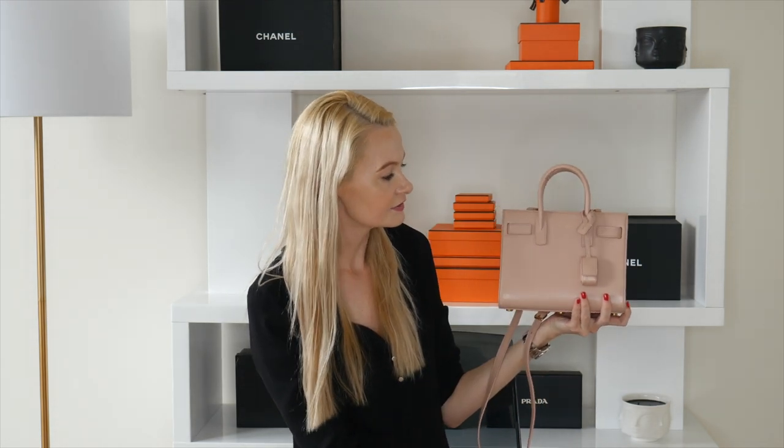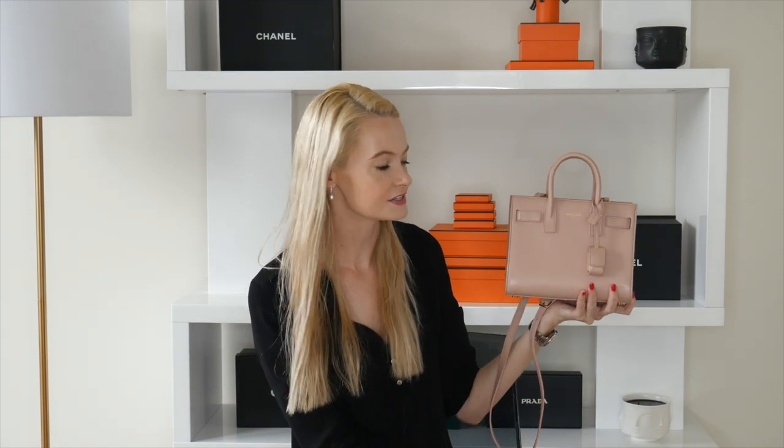But I'm still in love with this bag. For a long time, this was my only summer bag. I just recently bought the Chanel medium flap in Tiffany Blue. If you haven't seen my unboxing video, I'll link it up right here.